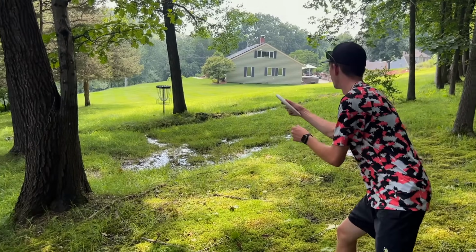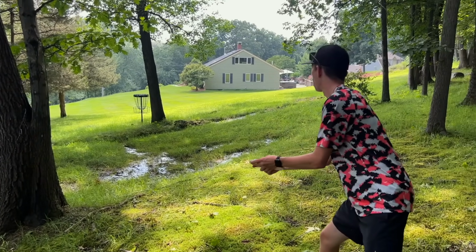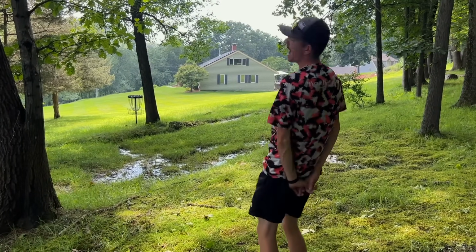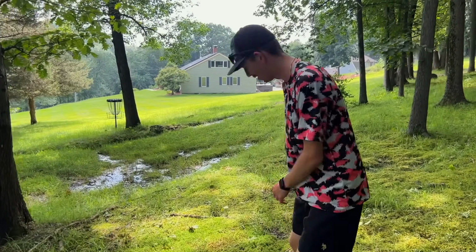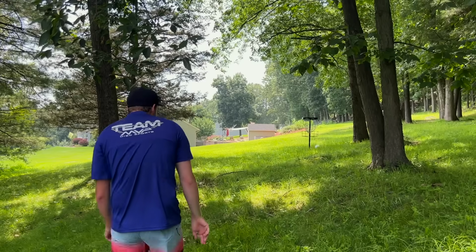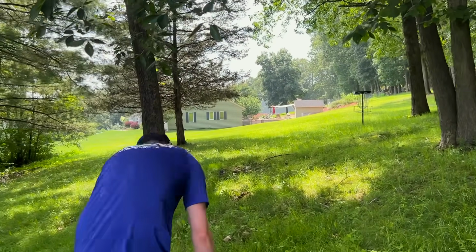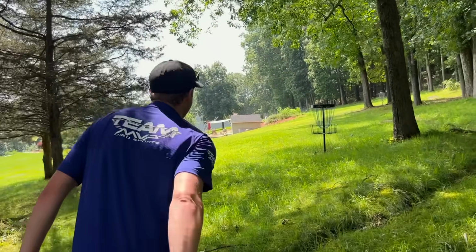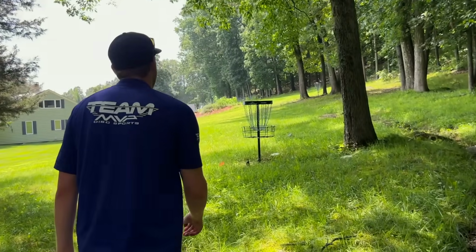I'm on the next tee pad. New pin position. We got some water to deal with and lots of bugs. Shout out to mosquitoes. It's not a bad bid. I'm really good at putting it low. The bug swat putt. Come on, crack. Ah, that's a bad basket. I think this is actually the lowest quality basket on the course now.